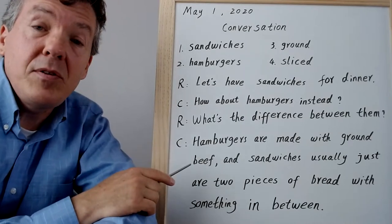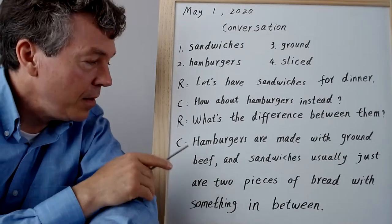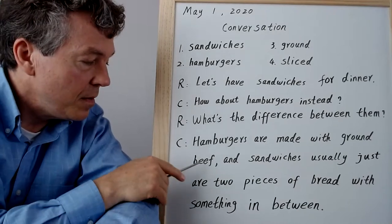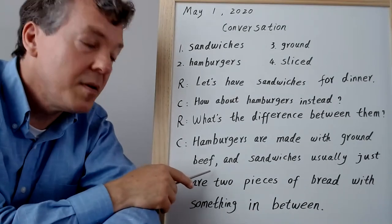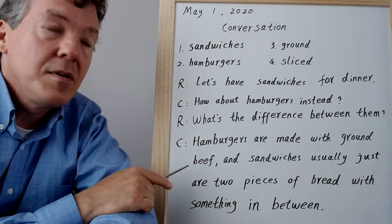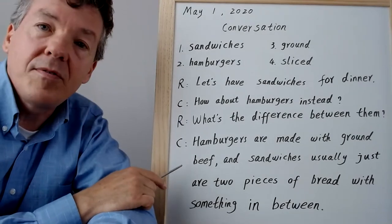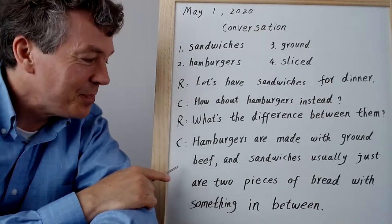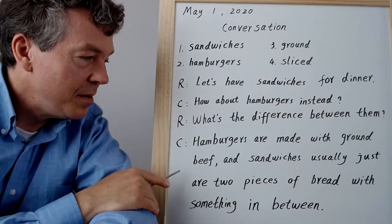What's the difference between them? Hamburgers are made with ground beef. Yeah, beef. I'm not done with a sentence. There's a comma. And sandwiches usually just are two pieces of bread with something in between. That's a mouthful, I know, but okay.